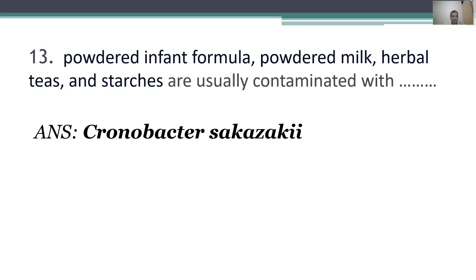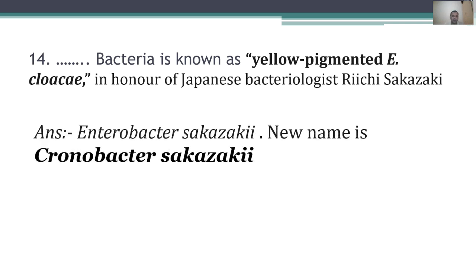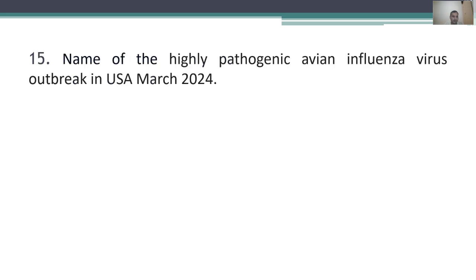Chronobacter sakazakii. Dash bacteria is known as yellow pigmented Enterobacter cloacae in honor of Japanese bacteriologist Riichi Sakazaki. The answer is Enterobacter sakazakii. The new name is Chronobacter sakazakii.